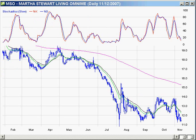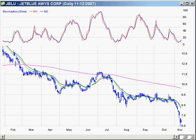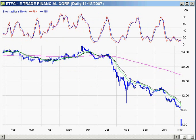And of course, the big one, E-Trade Financial. It got crushed today. Look at that. Down to $4 off of $24. Some are thinking this one's going to go bankrupt. I'm betting it's not going bankrupt. I think there's a lot of opinions being thrown out about this one.